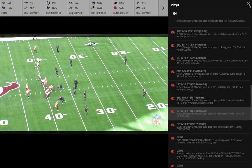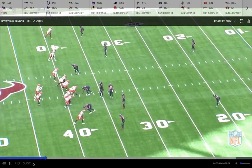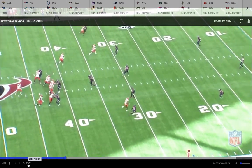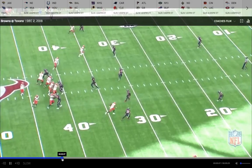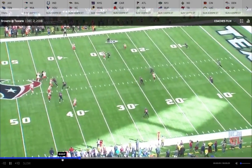How about this one, right? Fourth quarter. I know they're kind of playing prevent. But here you just see Mayfield's arm strength. This is an in cut. It's just so effortlessly thrown. This guy's so much better.